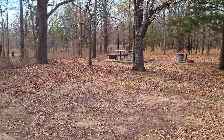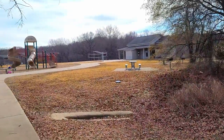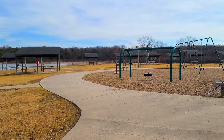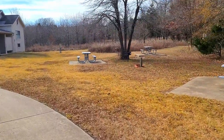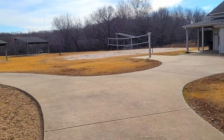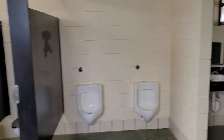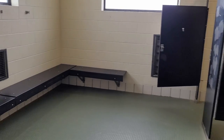Nice day use areas, picnic tables, barbecue grills, your trash can. Nice and warm today. I like how they have little roofs built over the picnic tables. Got a volleyball net. Alright, I'm gonna go in here and we'll get on the trail soon. Now this is a day use restroom area. So let's head back to the trail.